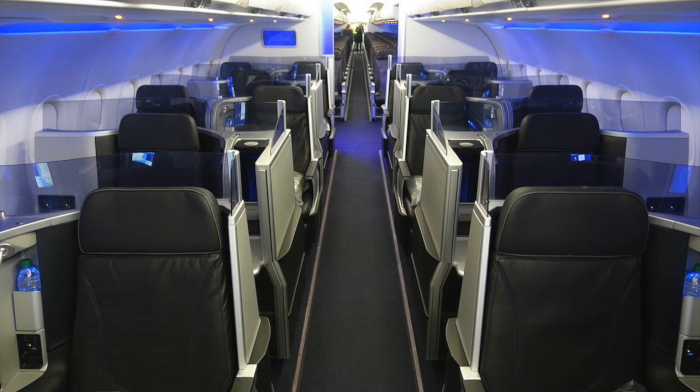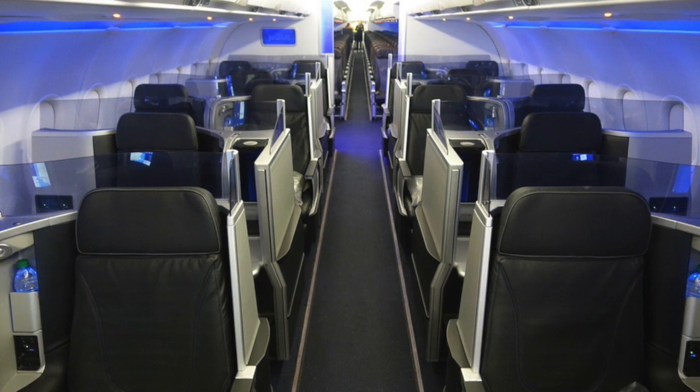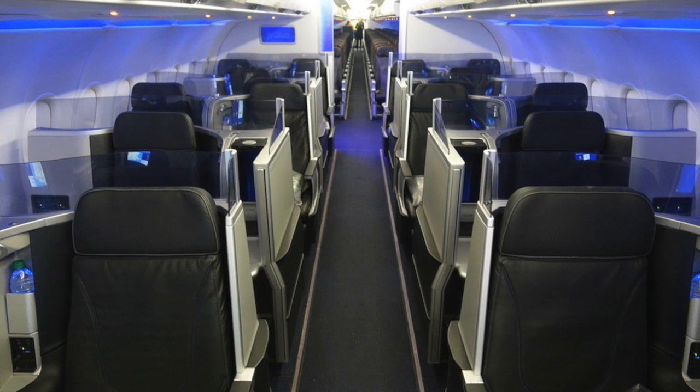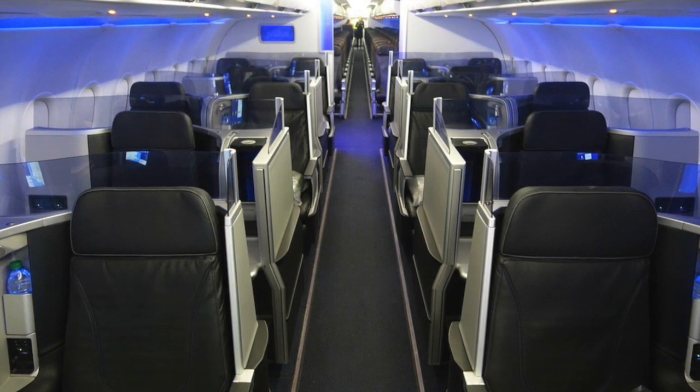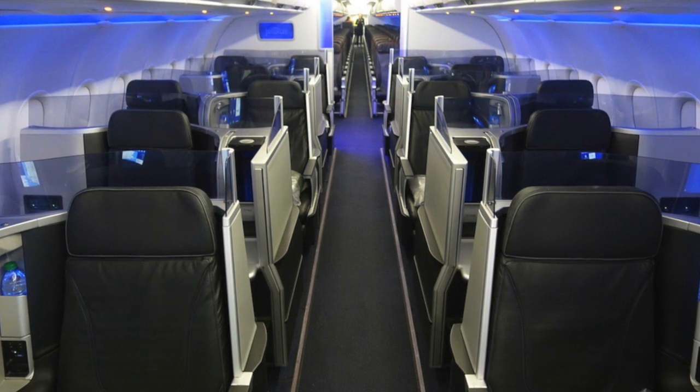Now as you can see, JetBlue Mint here has 16 seats in a 2-1-2 configuration, and they're fully lie flat. One thing I really love about JetBlue Mint is that it's so competitive in price, and actually less expensive than a lot of other rival domestic first class carriers like Alaska and Delta. I paid about $450 each way on this flight, and it was awesome.